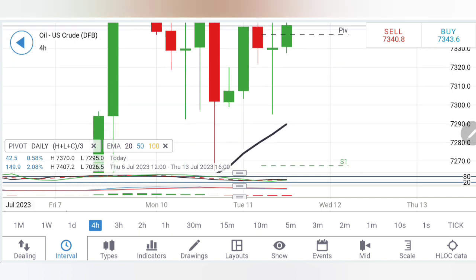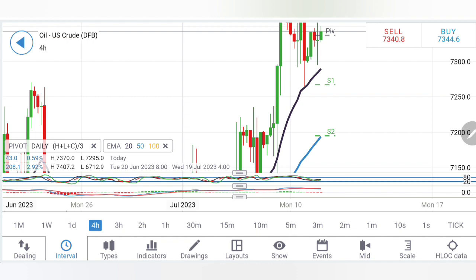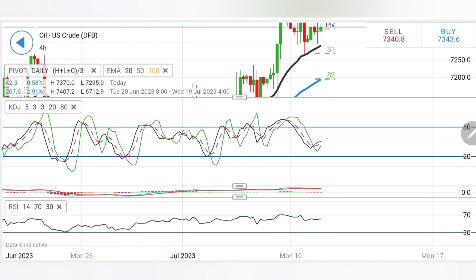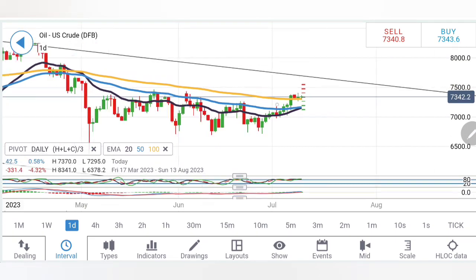However, one has to remain careful towards 73, 72.8 levels. Very good support exists here, and only if it draws below 72.8, further bearishness might take it towards 72.5 and 72 levels. Stochastic has dropped, MACD divergent and bearish, it is looking downwards. RSI is also flat without any divergence.